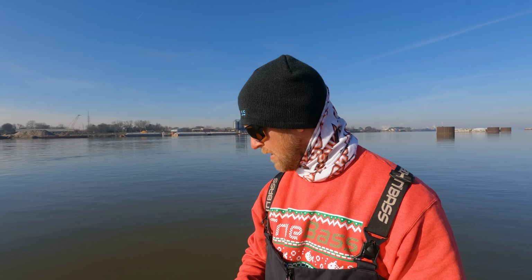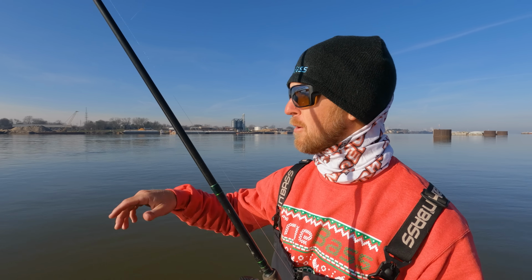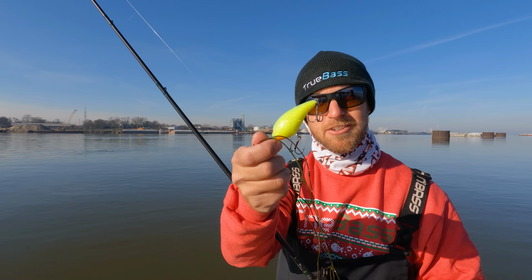So top 3 baits so far is going to be a chatterbait, some kind of shallow running crankbait. I caught one on a Fritz side 5, but anytime you got cold water and a little stain, the tight wobbling crankbait is going to shine. And we got a little deeper section with some deeper grass. Hey, look here. And I tied on a chartreuse blueback.